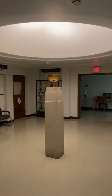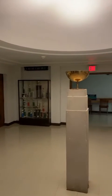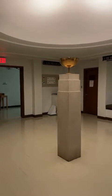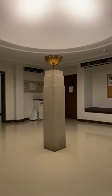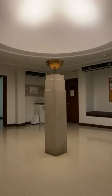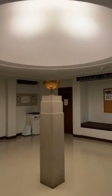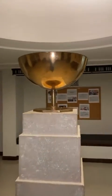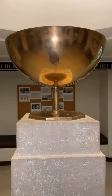I mean, what a way to land on the stairway in this wonderful lobby with this great brass basin designed by Saarinen, manufactured by Caldwell and Company of New York, who we talked about at great length in Cranbrook House. This is another piece by the Caldwell Company.